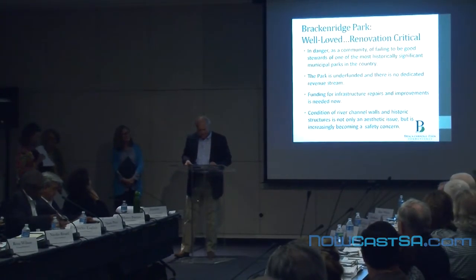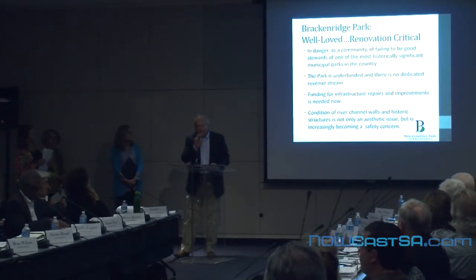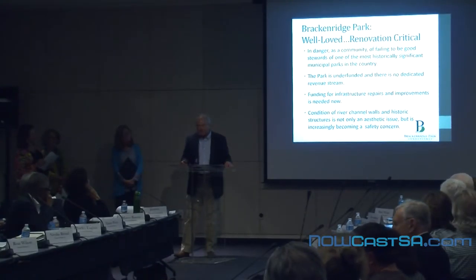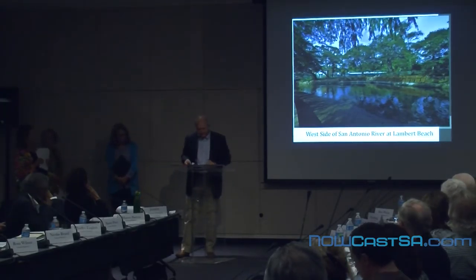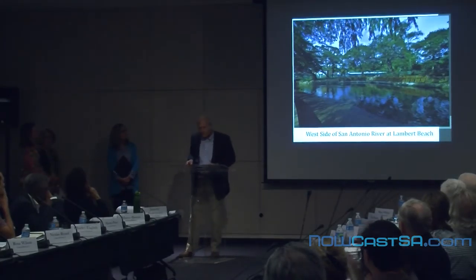The condition of the river channel walls and historic structures that have been mentioned before by some of the other folks who got up to speak is not only an aesthetic issue, but is increasingly becoming a safety concern. As you can see, this is not under construction. These are just holding up the walls. They are literally falling down. These are historic walls from the Depression era, and if those walls go, it's going to be a problem. Those big trees that line the bank there may come down with them. So this is really a serious issue.